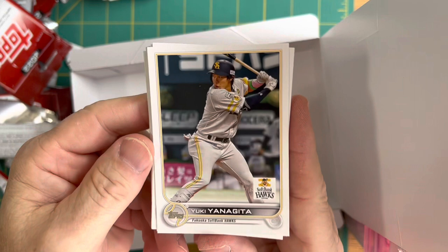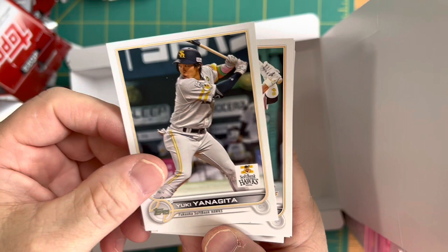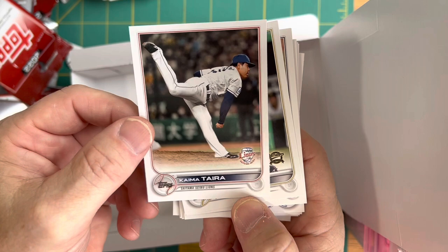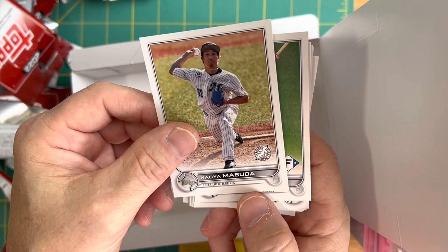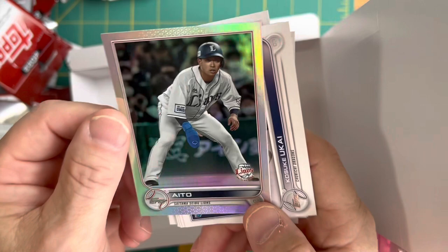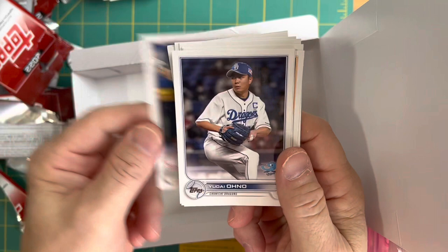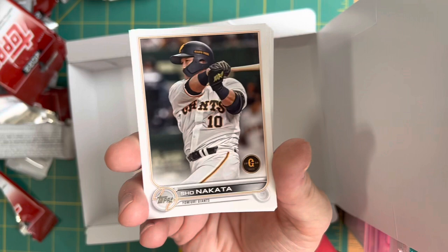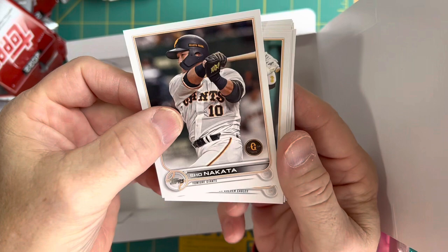Another Yanagita. It's a nice one. Good shot of him. Big time power. Major uppercut. Kaima Taira. There's that closer I was telling you about. Maybe the best. Here's a hit. Aido. Yudai Ono. All right, Sho Nakata. Kind of a temperamental type guy, but big time power. He's on his second team. Has also succeeded in international play.